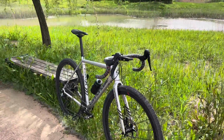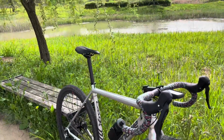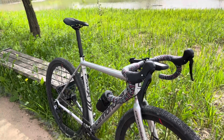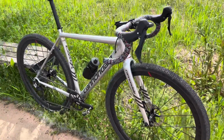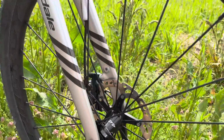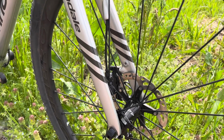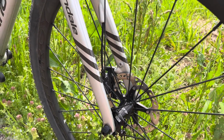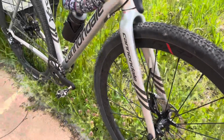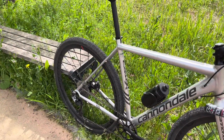So yeah, what else can I tell you? Right, everything is new. So basically, if I sum it up, everything is new except for the frame, the fork, obviously, and the seat post, and the actual rotors. Those were some old rotors from before, when I had this bike before. Those are Shimano Ice Tech, I think. So those are old, and those might need replacing before long. But everything else is new.